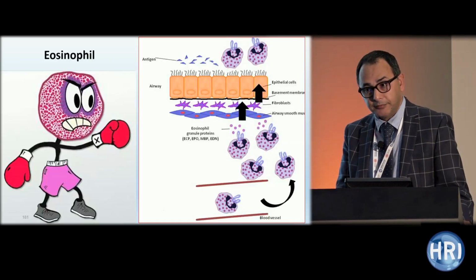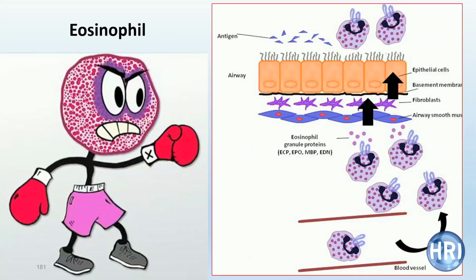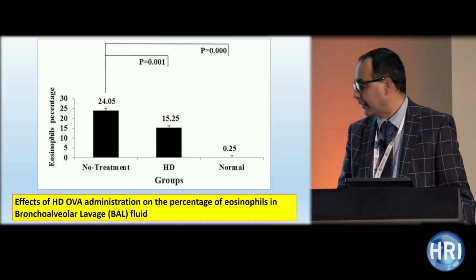Eosinophils. Eosinophils play an important role in the pathophysiology of allergic asthma. So we evaluated the percentage of eosinophils in the bronchoalveolar lavage of mice. As you can see in this slide, isopathic immunotherapy significantly reduced the percentage of eosinophils in the bronchoalveolar lavage fluid.